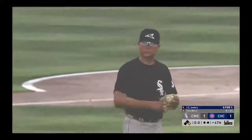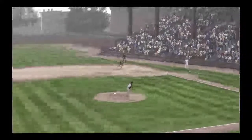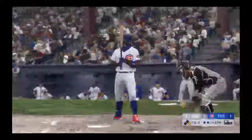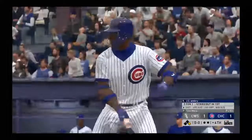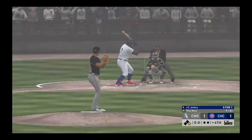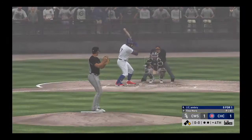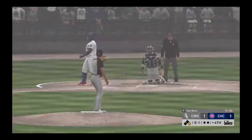And that's one of those plays that stay with you for an entire game. You want to get the first out on what appears to be a routine play, but you can't get it done. The good news, he has some time to redeem himself. Runner at first following the error, and standing in as the switch-hitting second baseman, J.C. Embry. First pitch of the at-bat on its way. No balls and a strike to count.